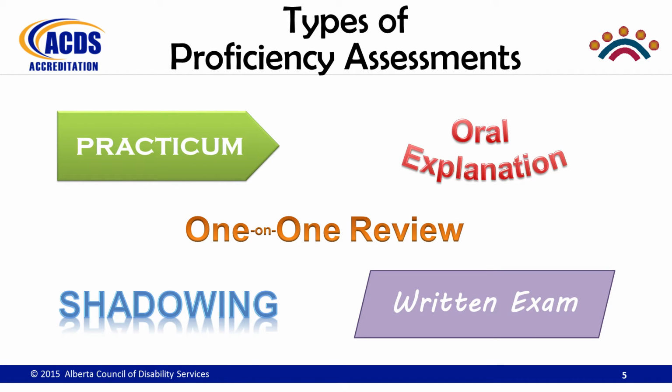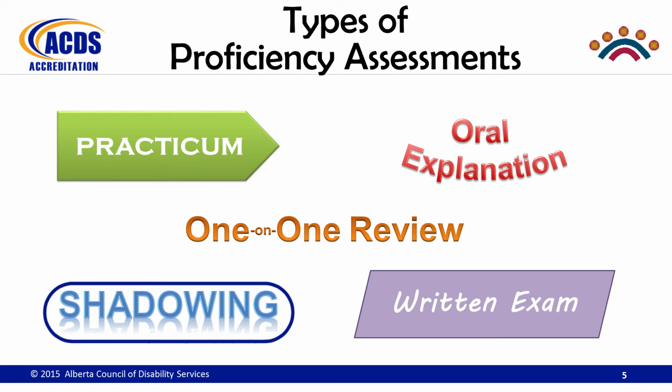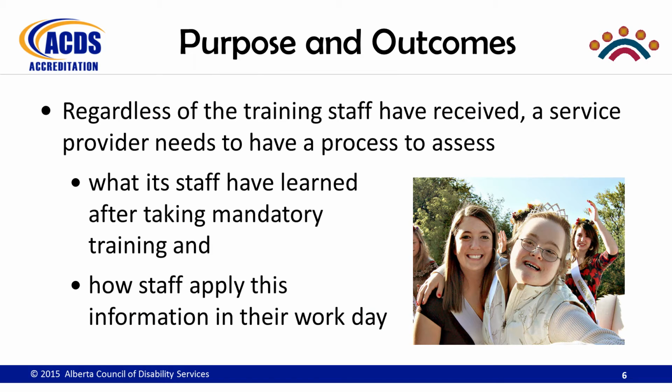Many organizations are already doing proficiency assessments. Some examples may be a practicum, a shadowing scenario, a written exam, or a verbal conversation in a one-to-one setting. Regardless of the training, there needs to be some process to assess what staff have learned and how staff apply this information to their work.